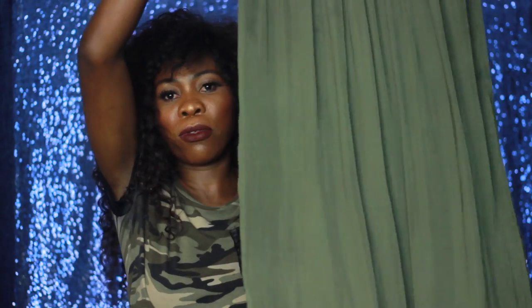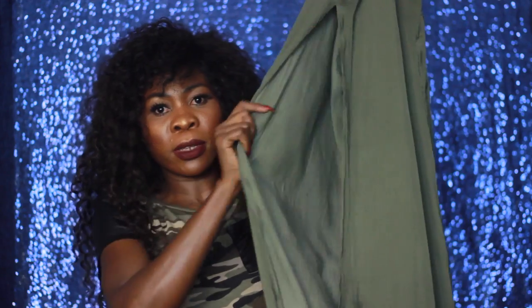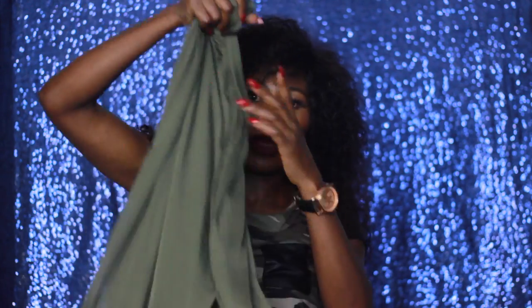This long skirt, very long. It has this split on the side right here, on each side, both sides. Okay, I love the color olive. It was in size medium. It was on sale for $10.